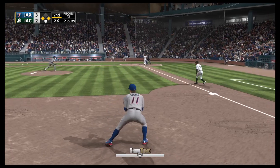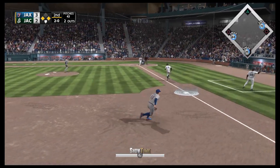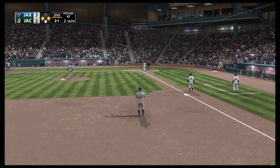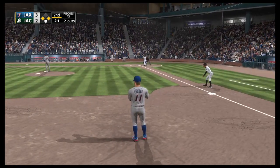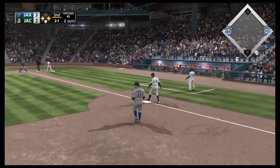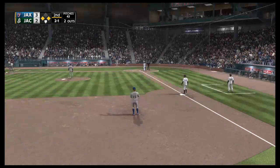The 2-0 count, and the pitch. Swung on, but it's pulled foul wide of third. Runners at the corners, 2 men out. Now he'll step off the rubber and go to first. And the runner will get back.